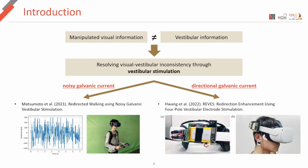However, GBS has safety concerns for pregnant women or pacemaker wearers and even regular users. Also, its usage is limited to 30 minutes per day. Our research aims to find alternative methods to mitigate visual-vestibular inconsistency and expand DT. This will help overcome RDW limitations and provide a more seamless and immersive VR experience.